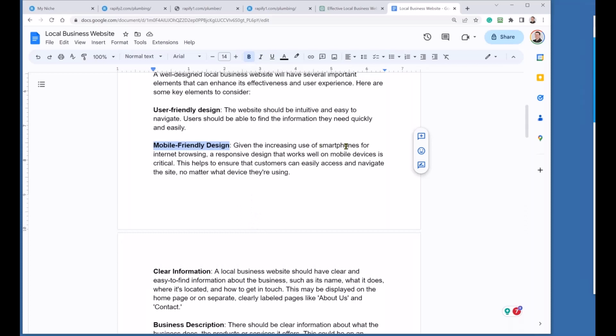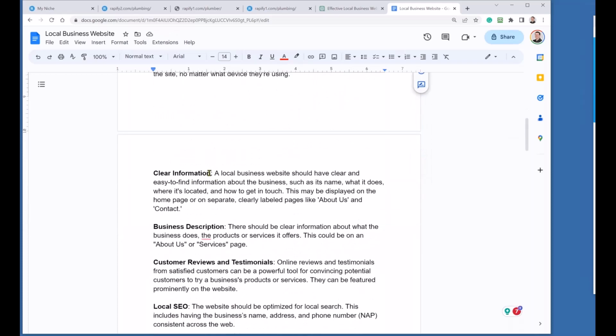Mobile friendly. More than 50% of people will visit the website with a mobile phone. Given the increasing use of smartphones for internet browsing, a responsive design that works well on mobile devices is critical. Very critical. This helps ensure that customers can easily access and navigate the site no matter what device they're using.